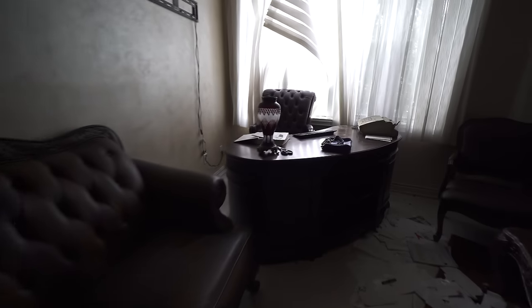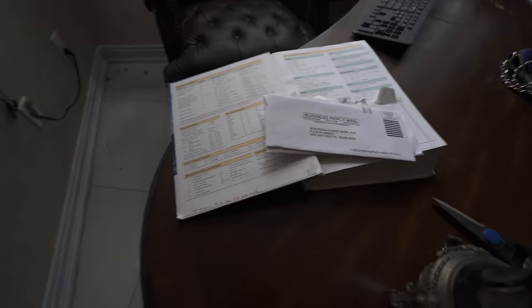Yeah, this is definitely their office, I want to say. What's over here? Let's see if we can go back behind this desk, because I really want to see what's up.